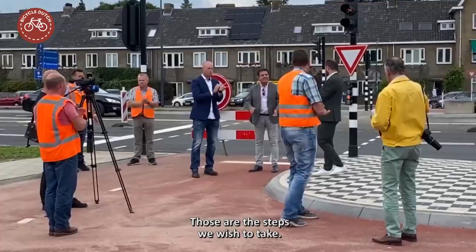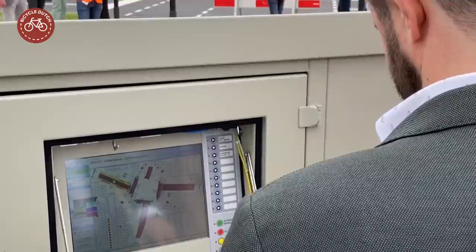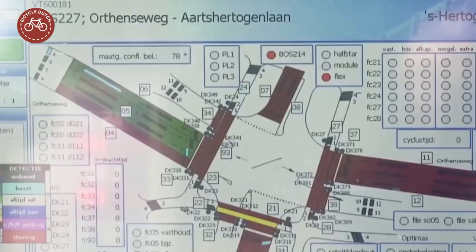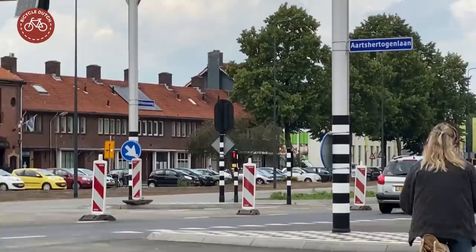He then reopened the intersection by starting the brand new traffic light installation. The state-of-the-art installation is even modern for this city, that already has very advanced traffic light installations. The lights respond to the individual road users, give priority to buses, and make it possible for cyclists to use an app to get a green light quicker.